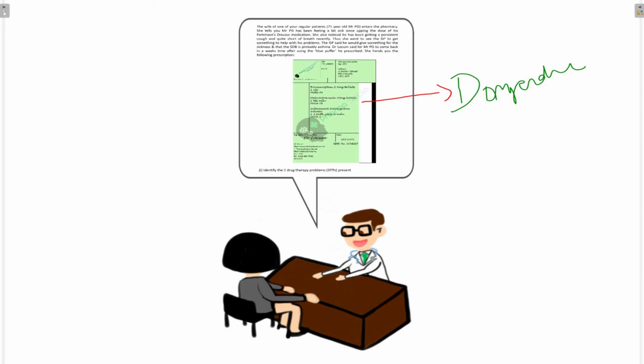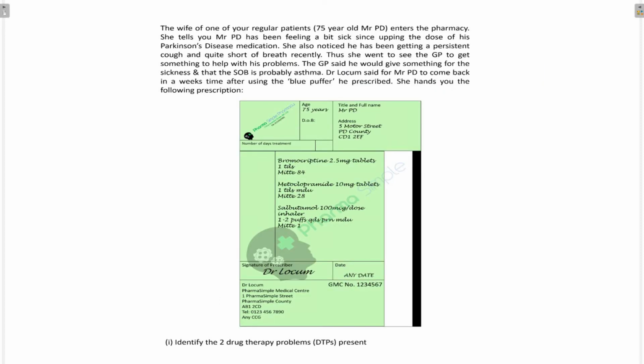Now, we have identified our first drug therapy problem. Let's move on to our second drug therapy problem. If we go back to the question, we can actually see that Mr. PD, the wife, has been complaining that he's been getting persistent coughing and short of breath quite recently.